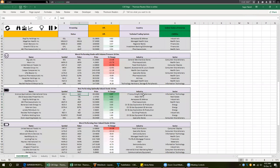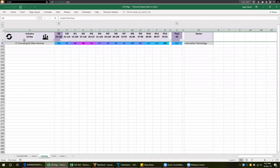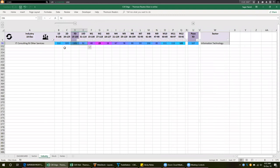SAIC, IT consulting and other services. We can click this magnifying glass, binocular, and we can see IT consulting and other services was strong earlier in this area, weakened and now strengthening. We looked at Friday's best performing value stock. So let me open up the latest 2 day and 1 day periods, and we can see it is maintaining the same cyanish color, not very bright cyan, but not as magenta as before.